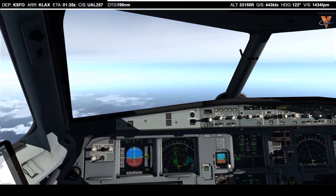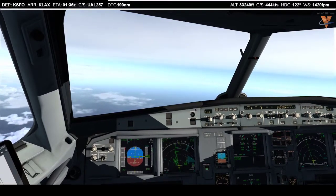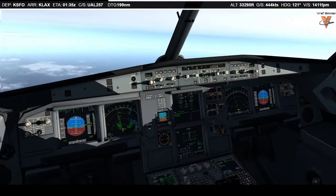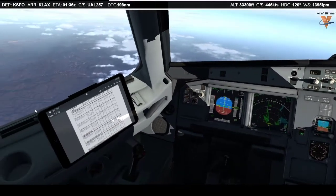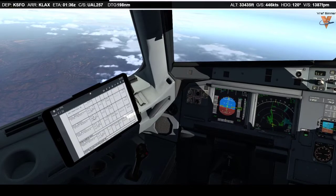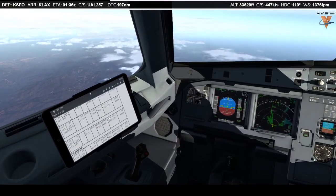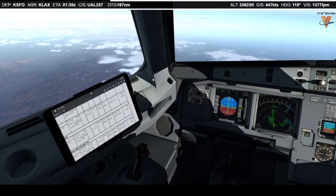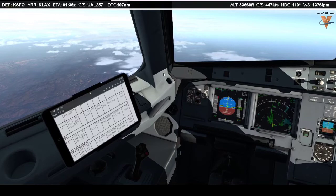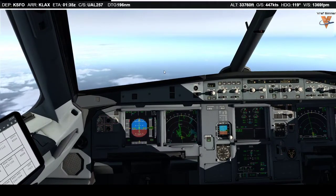Alright, there's Sussy. 8,500, so that's showing us being pretty close. So we're saying 8,428 at Sussy, so yep, that's just about 70 pounds of extra fuel. So right on track.